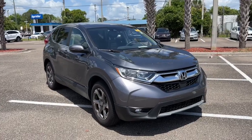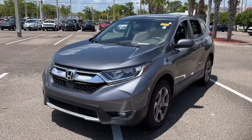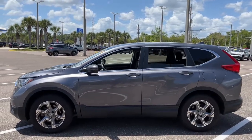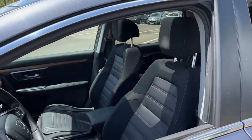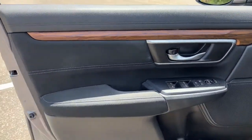Your next car could be the 2019 Honda CR-V. This vehicle is an outstanding buy with fewer than 50,000 miles on the odometer. Prepare to fall in love with this sleek, tech-savvy CR-V, loaded with convenience features to make your life easier, all-weather capability, and premium styling. This small SUV is the perfect complement to your active lifestyle.